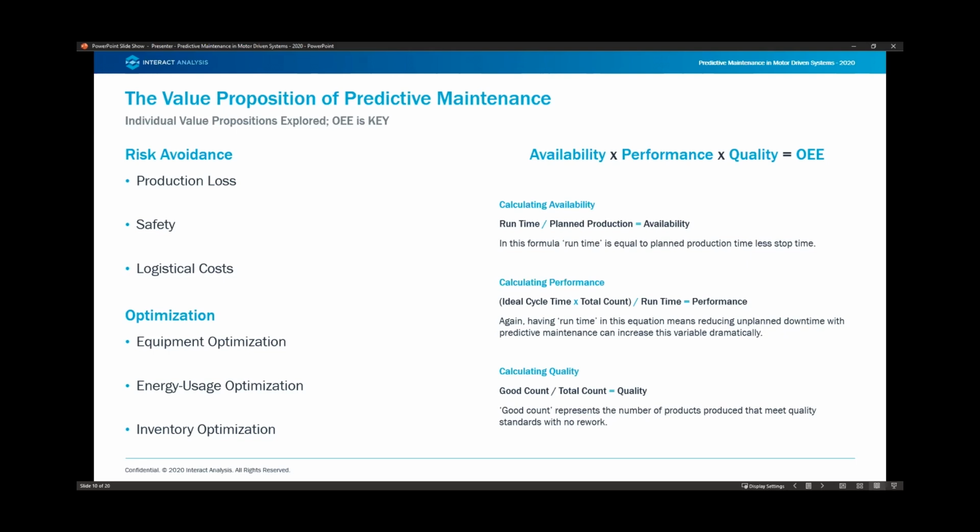Basically, if you have a big motor or a big motor system that were to fail, not only do you have your stopping of your line, but you also have a cost associated with getting that motor removed. You have to hire someone, a delivery truck, someone to actually come in there and uninstall it and move it out of there. All of that is costly, and your line is still down during that time. So that's another risk avoidance factor that predictive maintenance helps solve.